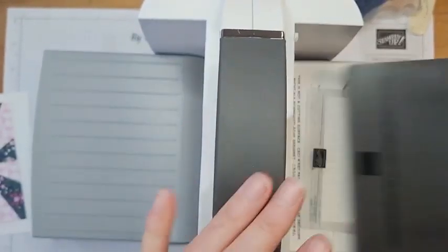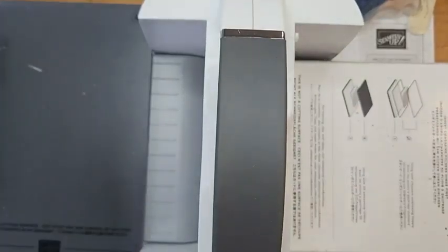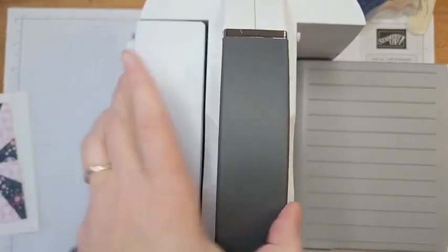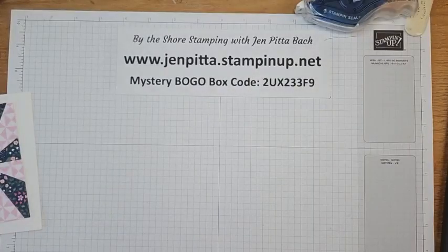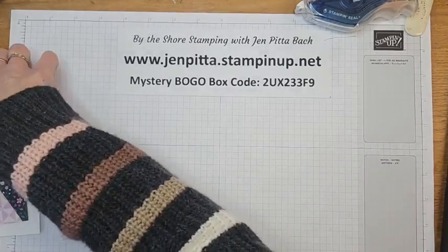Alright, so let me get that out of the way. Move this. My poor little Stampin' Cut and Emboss. It's got a beating. I think I need to get a new one. But again, that's never the stuff I want to spend my money on, right? But I do need a new one. I think I've kind of beat that one up.